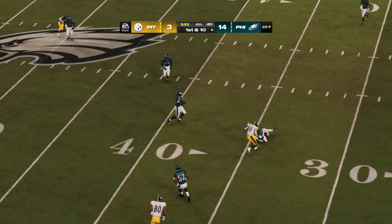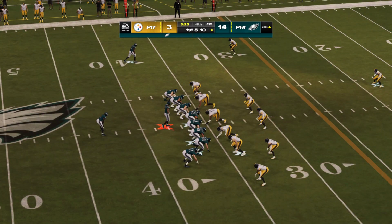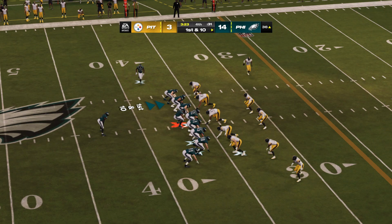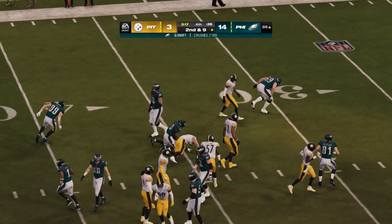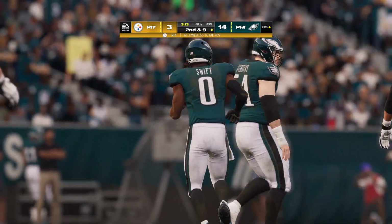Throw left side is intercepted. Picked off by Avante Maddox. So from the 36 now, first and 10. Brown the motion man right. And they'll fake it there on the jet sweep, and instead here's Swift. And somehow he's going to get a yard out of this as he fought through that first contact.